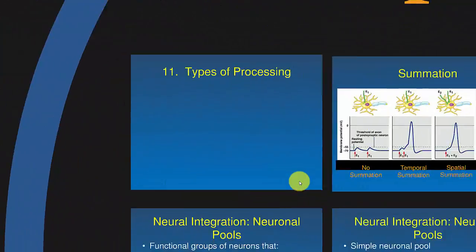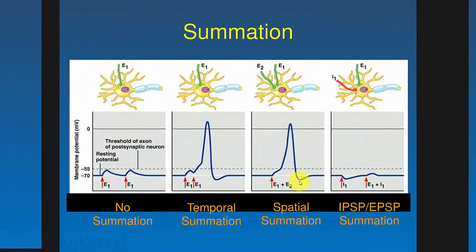Next up is methods of processing. Probably should have been 10 there. Won't go into a whole lot of detail, but we've talked about how you have to stimulate the axon hillock. You have a bunch of pros and cons out here that stimulate the axon hillock in various ways. The input of all those pros and cons is called summation.